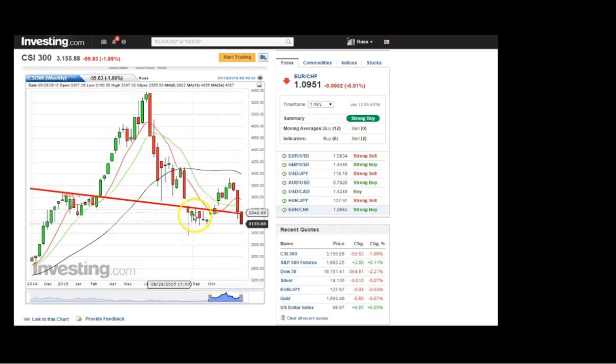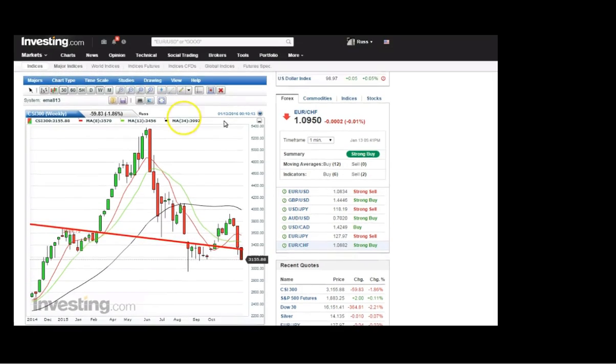Yeah, you can see the gaps that it filled already, and now it's continuing lower. Does not look good. I imagine this is going to fall apart as well in the next coming weeks.